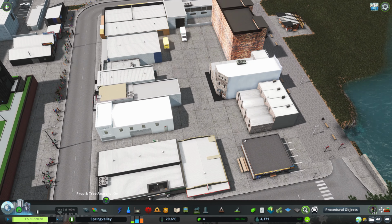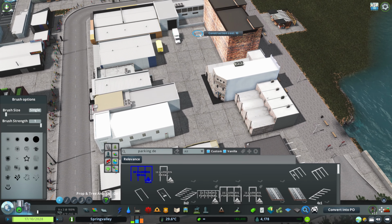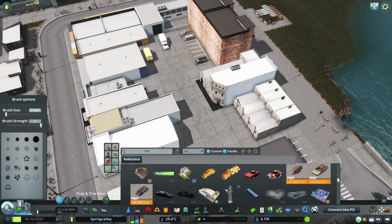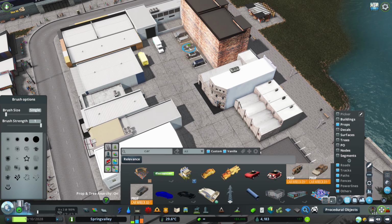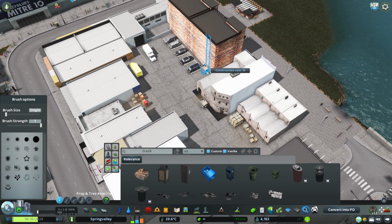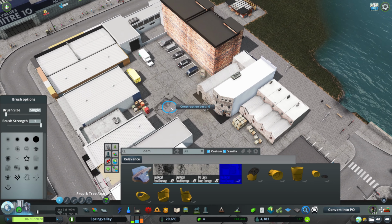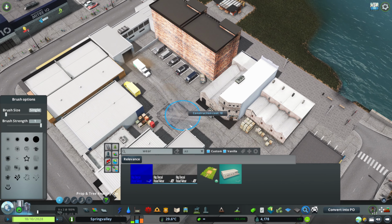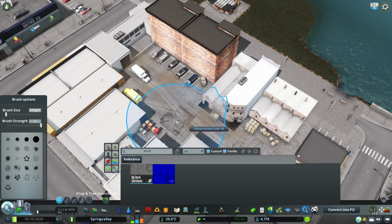Just a little tip here with what I've found with my time with City Skylines and props. 1,000 props is not going to make your city look any more realistic than it would without them. What I've found is the buildings and their placement is 100% what makes a city look real. The props and detailing will only supplement what's already been built, whether good or bad.